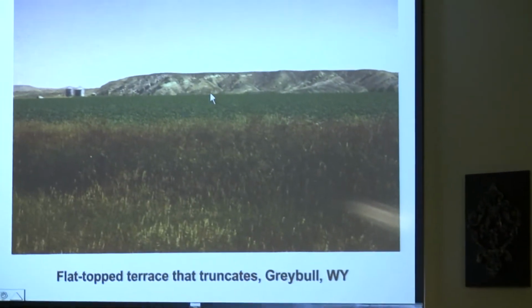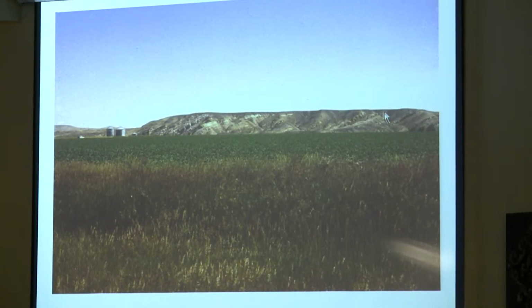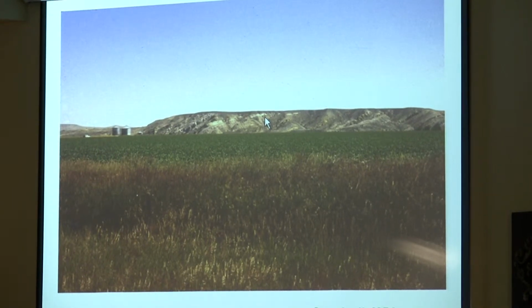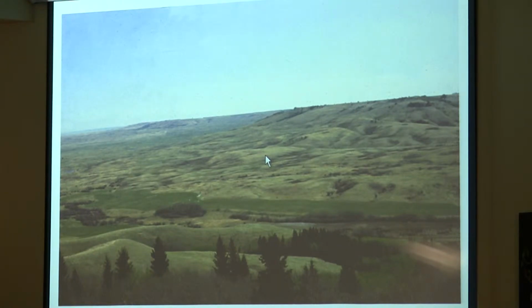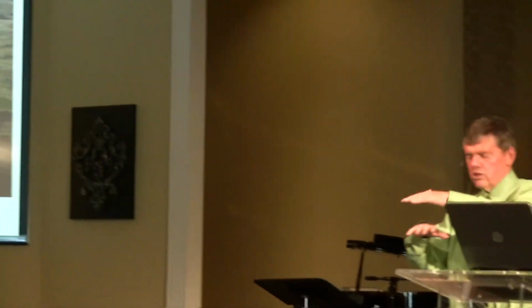Now here's a planation surface in the Bighorn Basin near Greybull. You have dipping valley-fill sedimentary rocks of hard sandstones and soft shales, and they've been sheared off. It's dipping about 30 degrees, and there's your planation surface, and it has rounded rocks on it. This was probably much more extensive, but it got eroded around it. We have planation surfaces all over the earth, and in my area, we have them at 4 different levels in the high plains of Montana and adjacent Canada.